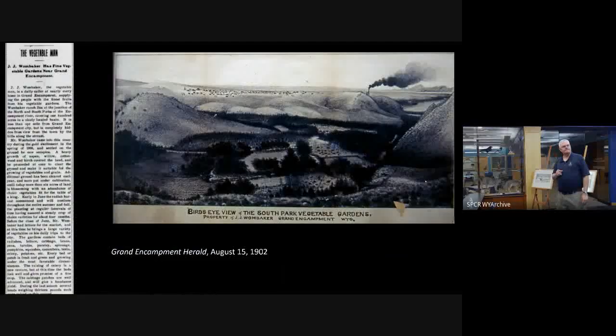So, okay. My favorite, though, is his bird's eye view of the South Park vegetable gardens in Encampment. I thought that was just kind of bizarre until I did a search for J.J. Wambaker and found a great article about the vegetable man. This is at 7,000 feet, and he is growing: The garden contained beds of radishes, lettuce, cabbage, beans, peas, turnips, parsley, spinach, pumpkin, squashes, cucumbers, beets, celery, potatoes, etc.